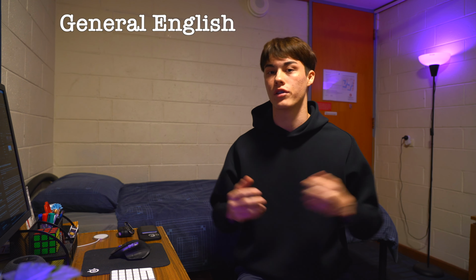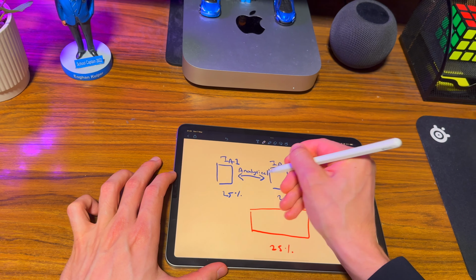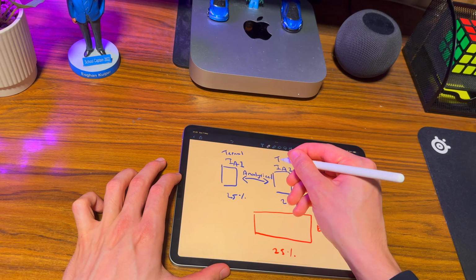So to give you a brief overview of your assessments, you have 3 internal and 1 external tasks throughout the year. Each task is weighted equally at 25%, which is different to science and math subjects where the external exam is 50% weighting. In terms of your internal assessments, you have the IA1, the IA2, and the IA3, which are produced and marked by teachers at the school. The IA1 and IA2 are analytical tasks, whereas the IA3 is a creative task, and each term you'll generally have a new IA task.